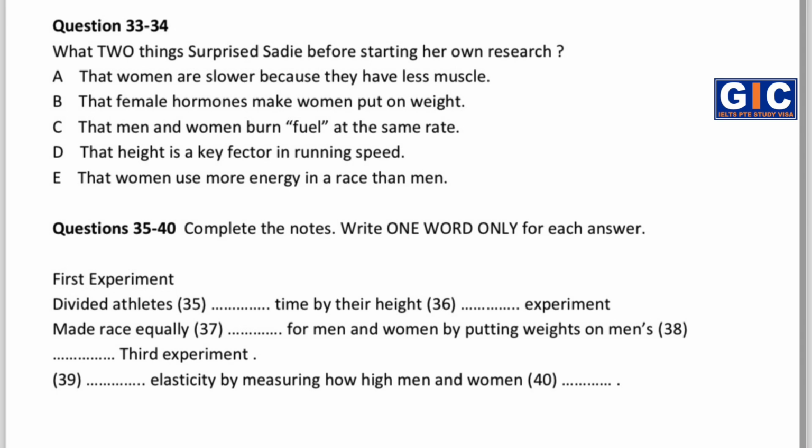So, I set up my own small-scale research project to investigate some of these points and a few others. I asked for men and women volunteers from the university running club, and I timed their speed in a race. Then I worked out proportions by dividing a person's running time by their height. And what I found was that by this measure, men were only slightly ahead of the women. For my second experiment, I put weights on the men's shoulders so that the men and women would have the same height-to-weight ratio. I found that under these conditions, the women actually ran faster than the men.